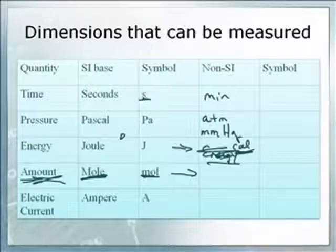Other amounts that you have commonly encountered would be like a dozen, or a ream, like a ream of paper, or a pair. We use moles, and we'll talk more about that later, a very important topic. And lastly, electric current is an amp. And that's just another big A.